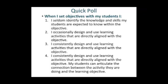You'll see, as the results come up on your screen, 1% said that you seldom identify the knowledge and skills. 17% occasionally design activities that are directly aligned. 64% consistently design and use learning activities directly aligned with the objective, and 18% consistently design learning activities that are aligned with the objective and your students can articulate.